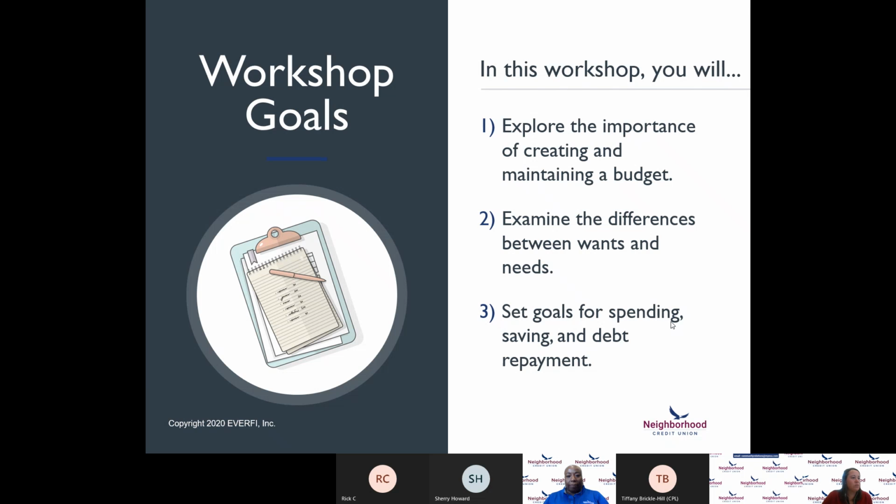So let's go over the goals for the workshop here today. Today you will learn how to use a 5-step plan to create and manage a budget, how to understand different types of expenses, including needs and wants, how to set spending and savings goals, and strategies to improve savings, manage your debt, and how to improve and maintain your financial health.